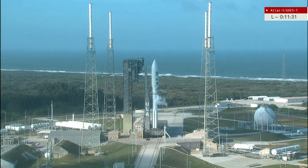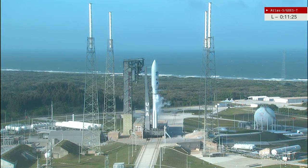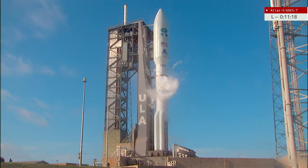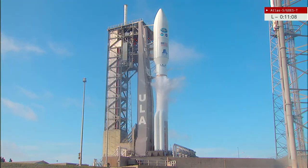The poll by the NASA launch manager, Tim Dunn, has been completed with a go from NASA's launch team for liftoff today. With this final poll of NASA's management complete, all that's left is the poll of the Atlas V launch team from United Launch Alliance. That'll be performed by the launch conductor in just a few minutes.